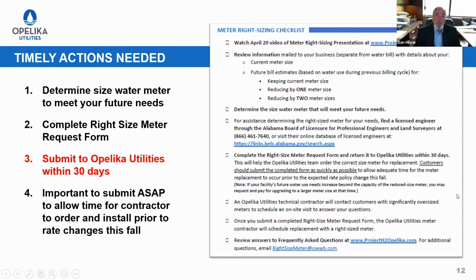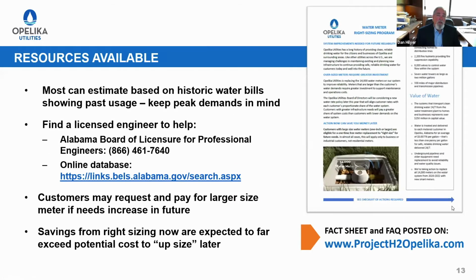Part of what you'll get is a meter right sizing checklist, as you can see over there on the right. I'm not going to go through that in detail, but that will be part of what you will receive. Other resources that are available: you can look at your historic water bills to see what you've used in the past. You may have some facility folks there that read the meter every day that can give you some daily usage. By all means, keep in mind your peak demands.